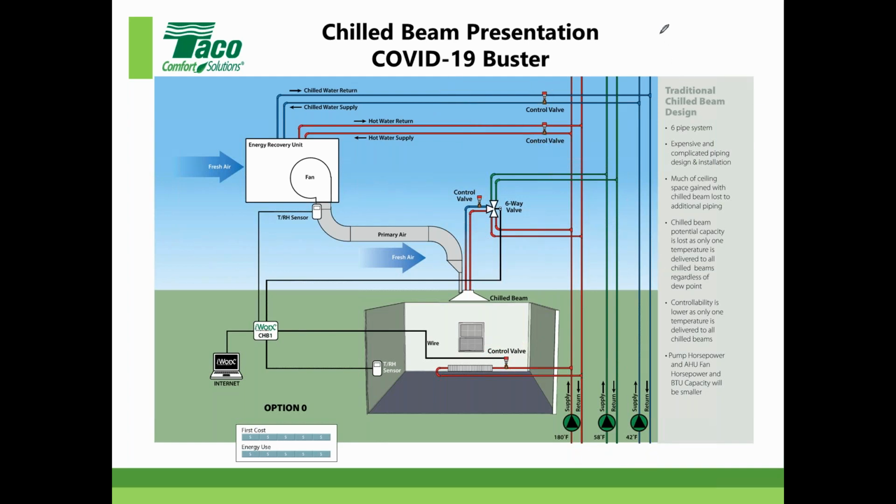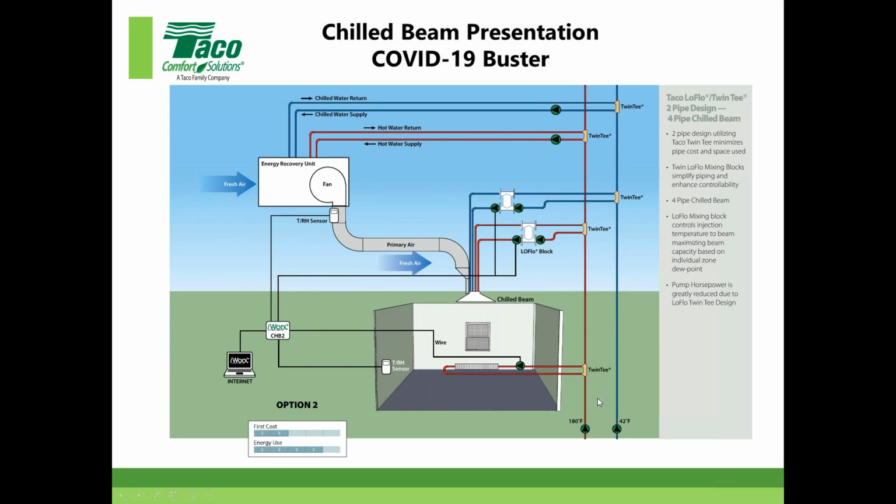Another method is to use what is known as a single pipe system. In a single pipe system, you have 1 supply pipe, and in this case it's 42 degrees Fahrenheit, that creates a primary loop, and then we have the low flow mixing block with 2 circulators, and this would be the secondary and tertiary loop. So this down here is the primary loop. This device here is called a twin T, sometimes referred to as a hydraulic separator, a bridge. There's a bunch of names for it.